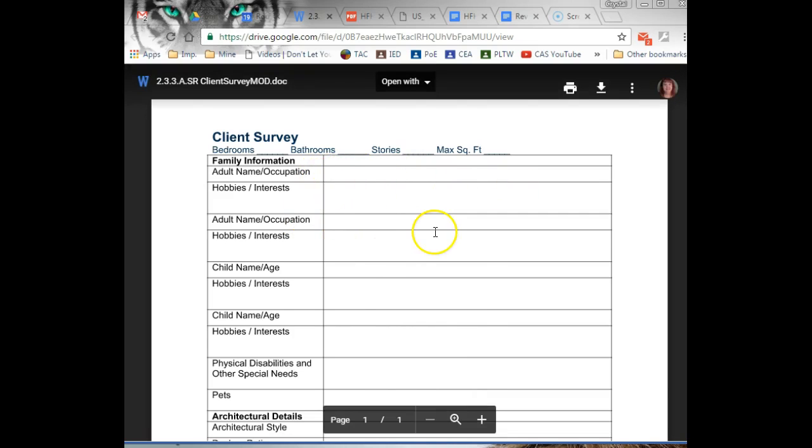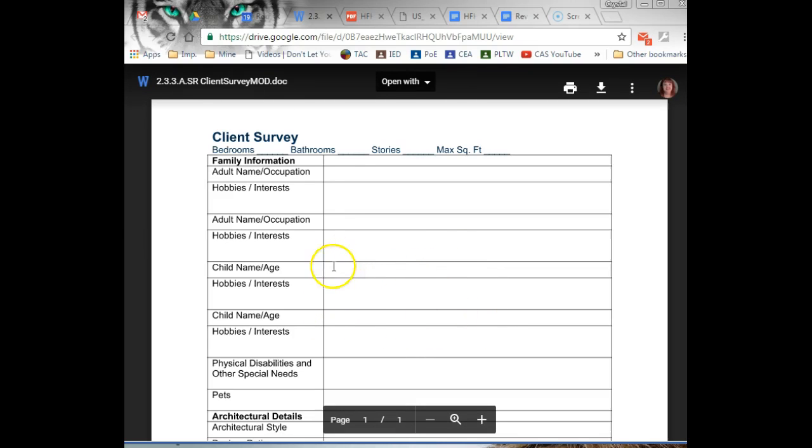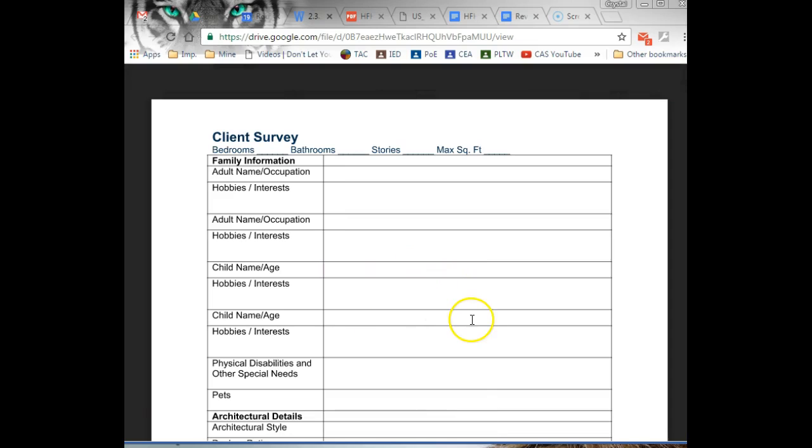We're going to have 2 adults in the household, and you're going to give each one of them some kind of interesting hobby or interest that they have, things that they do. You're also going to be putting in 2 children. You're going to give them names and list the ages of the kids, and you get to pick what that's going to be. Each of the kids, you're also going to give them a hobby or interest. Think about hobbies or interests that would be age appropriate for the children.